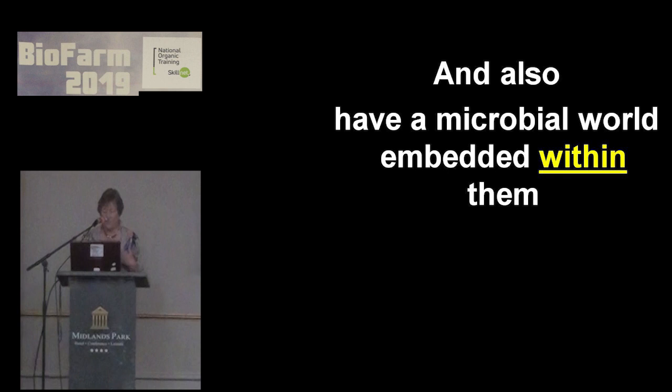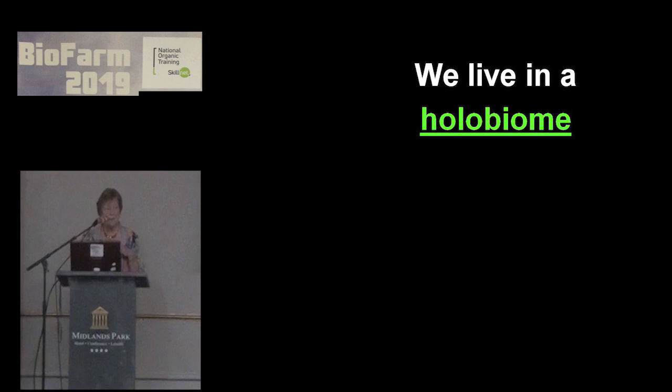There are no barriers, even though we see the membrane around a root, for example, and we think, oh, this is the plant root, and then this is the soil. In a healthy system, it's all just a continuum. There are microbes moving from the soil into the plant all of the time. There are microbes moving from the plant out into the soil all of the time. The plant is the gatekeeper. The plant decides who it invites to the party.